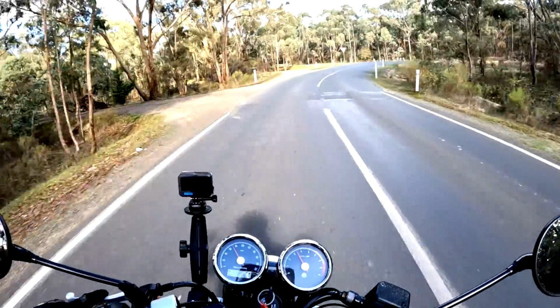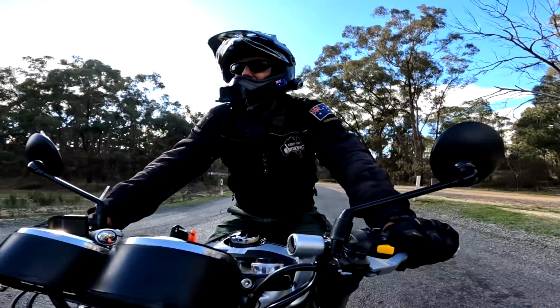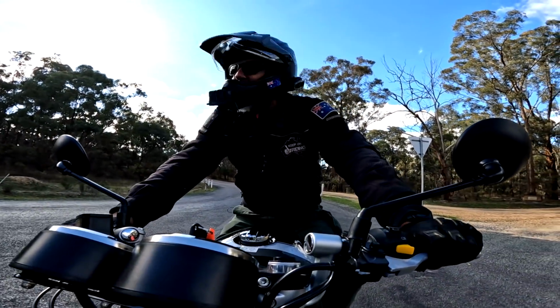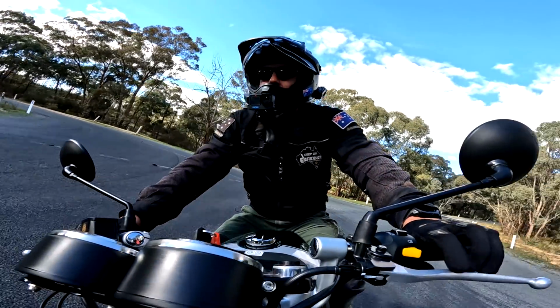Righto, so braking wise, whoa, they pull you up. You know, they're not race brakes. Not that I'd even know what bloody race brakes felt like, but I've been on bikes that have Brembos. These pull this bike up, no worries at all.